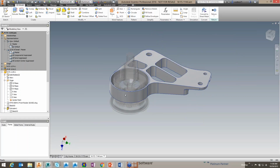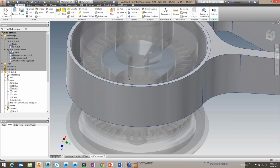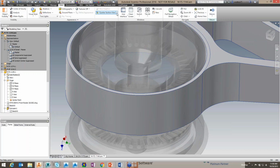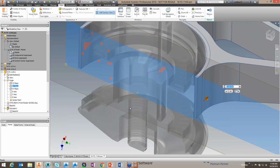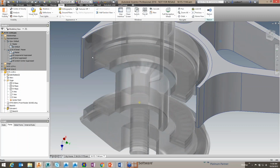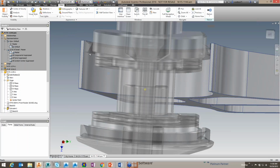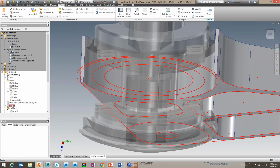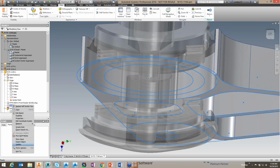So in order to do that, it's kind of hard to see it here with material in front and this component here. So what we'll do is change our view so that we can see just a half section of this. So I'll pick one of those planes to where I'm seeing just a half section of that. That allows me to pick exactly the plane that I need when I go to create these. So I told you we were going to need this sketch a little bit later, so I'm going to turn it back on.